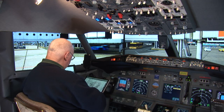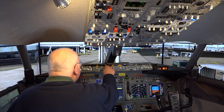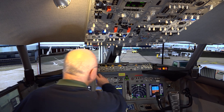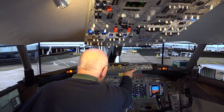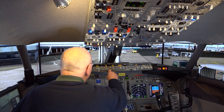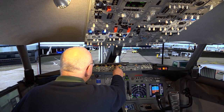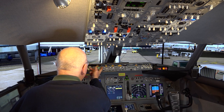Okay, we have that now. And the max speed is 146. Now let's just check this. Put the flight director on here, flight director on there. Press the VNAV, press the LNAV. I have a green light on both. It's calculated it and it is a good flight plan.